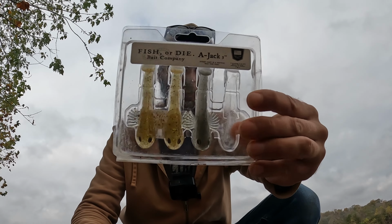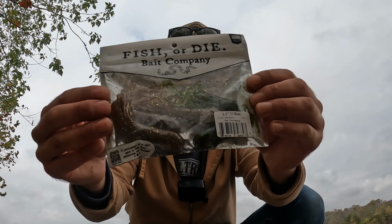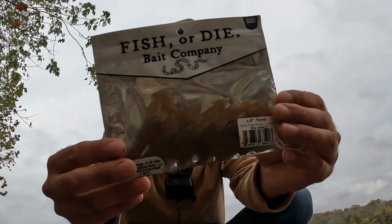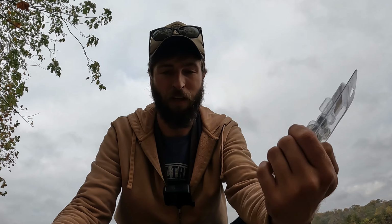Well, first we got the Ajax. It's a 3-inch swim bait right there. Really cool, kind of goby looking. Some tubes. Some more tubes, since they're my favorite. Got some little panfish bites right here. The Benedict, which is pretty neat. I'll show y'all. We'll try to catch a fish on this one. Little Hellgrammite there, 3-incher. Good plastic. Got some craws. And some 3.5-inch paddle tails.